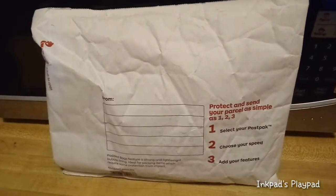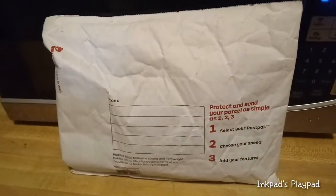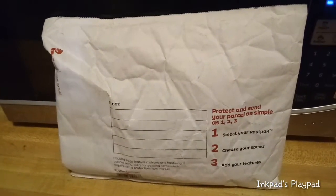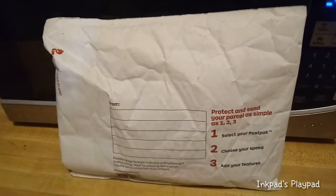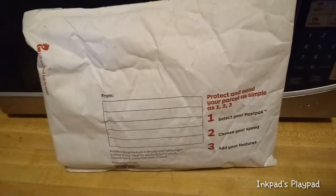I only expected to get the hand, because that's all I really wanted from them, to have two hands that were proper for the doll himself. But they sent me this big package and it's heavy, so I don't know what's in here. Maybe they gave me a new boy.